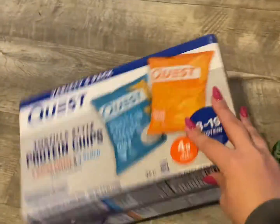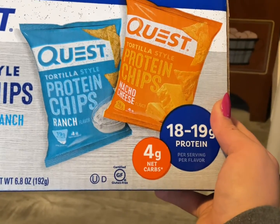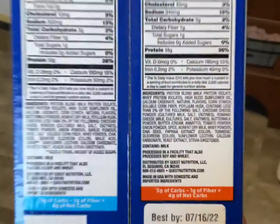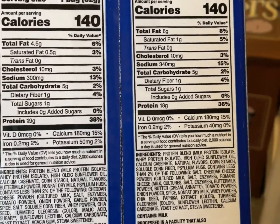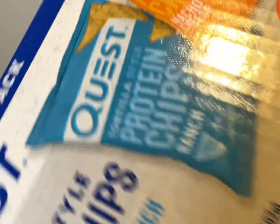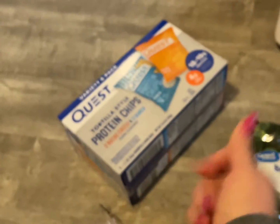All right, so these, if nobody's tried these are really good. They are 18 to 19 grams of protein per serving. I got these to go along with my chili just to add some extra protein. So look at that. 140 calories, 19 grams of protein for the ranch, and 18 grams and 140 calories for the cheddar. So I think that's going to be a really good addition to my chili.